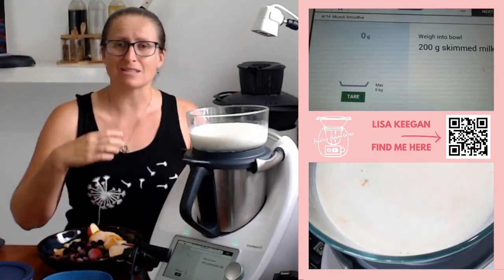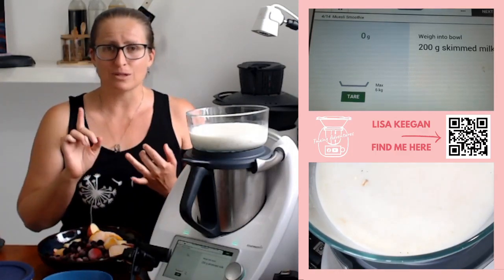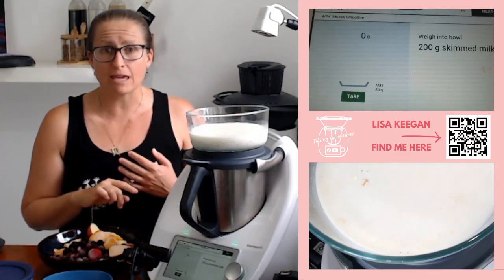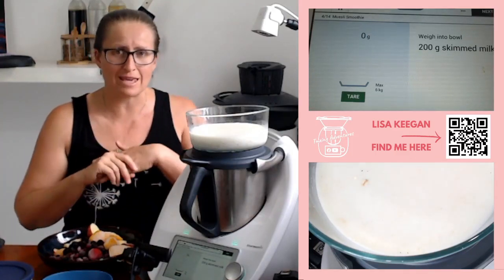So that is actually a mix of cow's milk, almond milk, what was left in the carton, and a little bit of whey from cheese making. I did some ricotta over the weekend, okay?